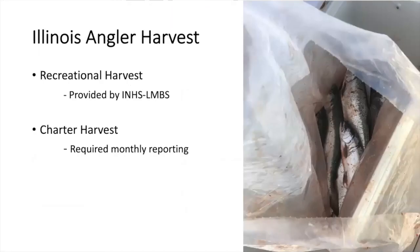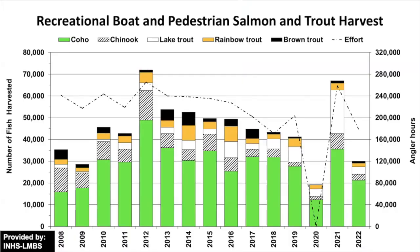So that's enough on the whole stocking issue. I'll go ahead and present some data now. And this is angler harvest data. Again, we have two ways to look at this for the salmon and trout. One is our recreational harvest, the creel survey. And then charter boat captains are required to provide monthly reports on the number of fish harvested as well as the effort. This is a little bit busy, but basically this is the recreational creel from the survey. And you can see the different fish are each in a different color here.